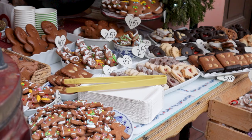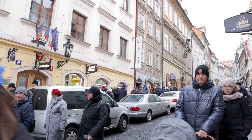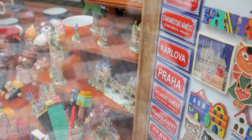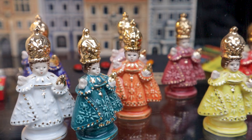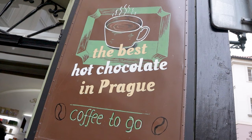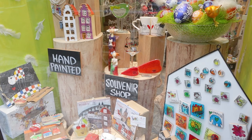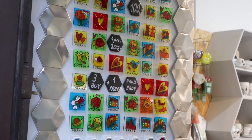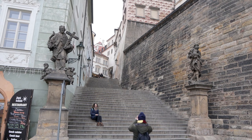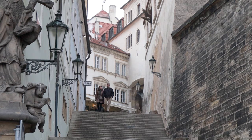Shopping should always be on your list of things to do. Whether sweet treats or trinkets and fridge magnets, they're all here. There's plenty of places to stop and shop as you take the slow climb up the hill towards the castle. The architecture around this area is particularly beautiful, so make sure you spare some time to take it all in.